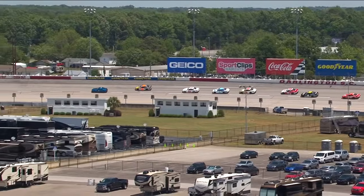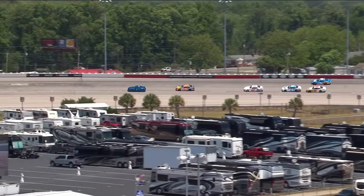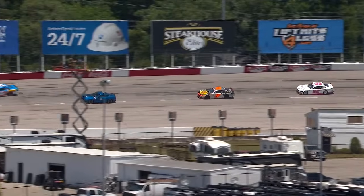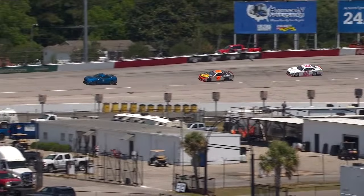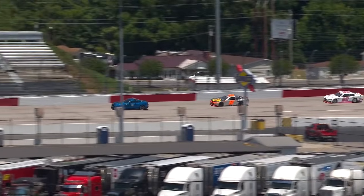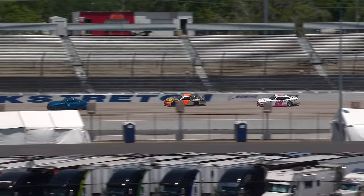And we'll have to see. This could possibly be a strategy car because stage 1 will conclude on lap 45, which is only a handful of laps from now. Of course, we know we will have that caution. So, making the pit stops now, they have the opportunity to stay out.